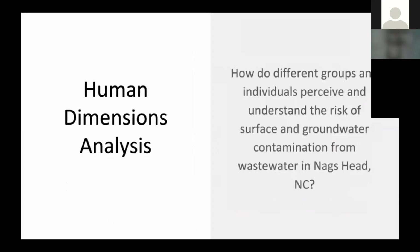Thank you, Avery. So like she said, we did a quantitative section of our study, but we also did a qualitative one to look at how different groups and individuals perceive and understand the risk of surface and groundwater contamination from wastewater in Nags Head, North Carolina.